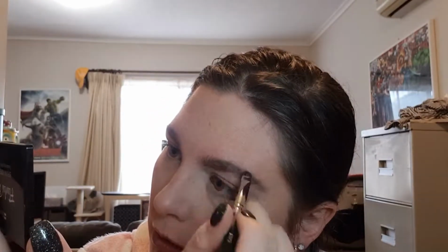The reason I'm using this tiny little mirror up close is because I don't have contacts in, which means I can't actually see what I'm doing. Because I am short-sighted, I can just see myself in the camera review, you know, the screen, that thing, without my glasses.